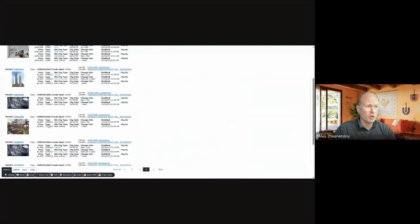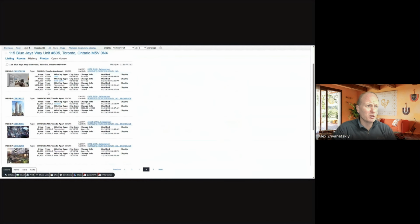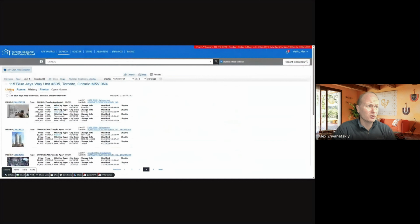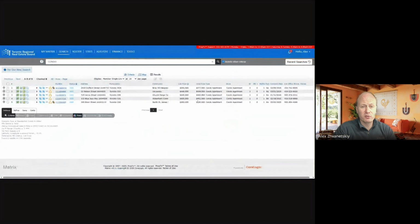452,000. Let's see how long they've been on the market here. So it was a rental for a long time, and then in February they listed and sold a couple of weeks later. So if you're priced correctly, if your price starts with a 4, looks like you're selling. Here's something that sold where the price started with a 5.